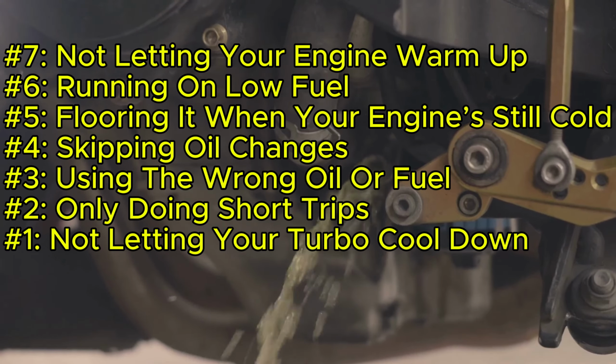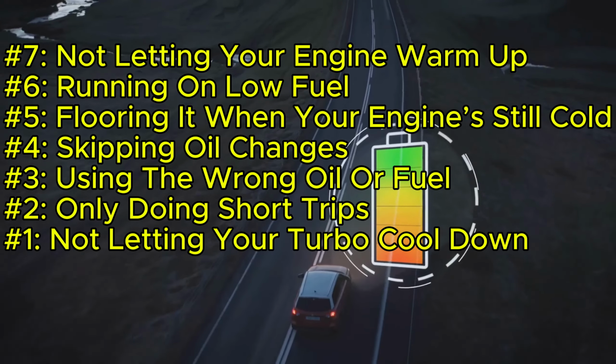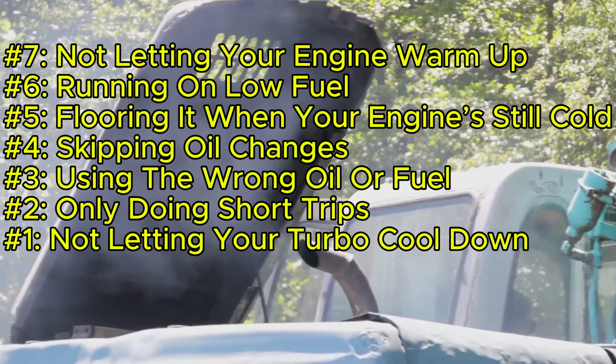Number 4. Skipping oil changes. Number 3. Using the wrong oil or fuel. Number 2. Only doing short trips. Number 1. Not letting your turbo cool down.